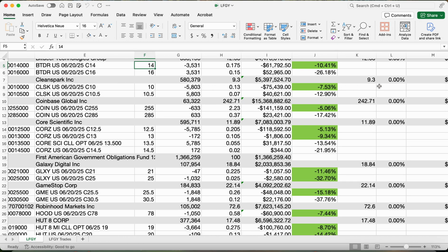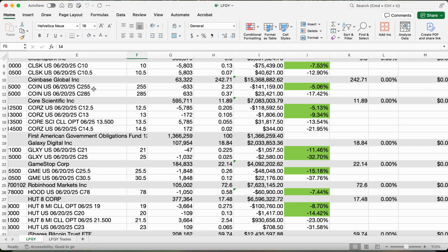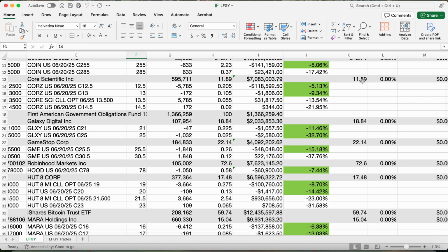Clean Spark closed at $9.30. They have $10 calls. That 70 cents is 7.5% out of the money. Coinbase, 242.71 was the closing price. 255 is the strike price. Those are 5% out of the money. Core Scientific closed at 11.89. They have two sets of calls, but the vast majority, 5,700 compared to 172, are at 12.50, the 5% out of the money. The rest are at 9% out of the money.